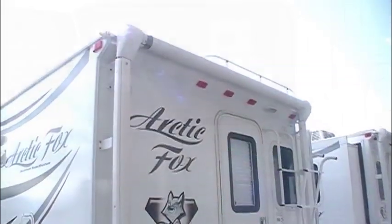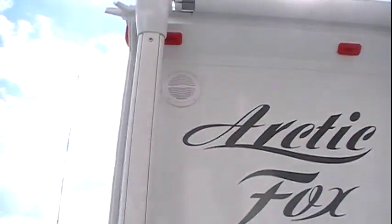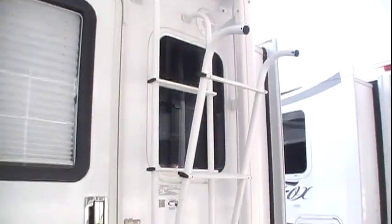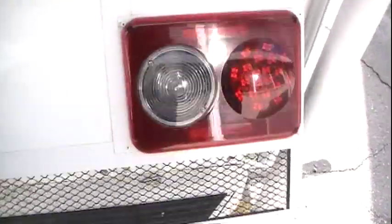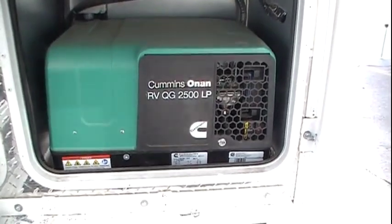Moving to the rear, the 811. You've got a nice power awning, roof rack, dual marine grade outdoor speakers, and a fold up ladder for roof access. It folds up so you can get into your generator. You've got the Cummins Onan 2500 LP generator, plenty for your AC and microwave.